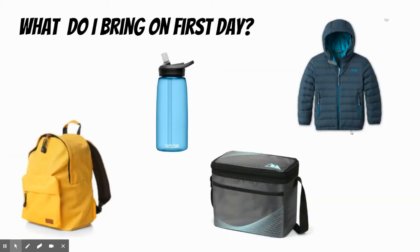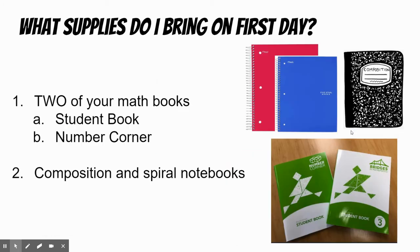All right, what do I bring on the first day? So, backpack, water bottle, lunchbox if you're bringing your own lunch. I really want to emphasize the importance of jackets. Our lunch recess is 30 minutes long, which is awesome. But we know what winter and even spring can be like. So jackets are going to be really important. And if students have one with a hood, that would be great.